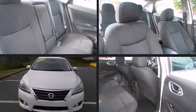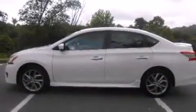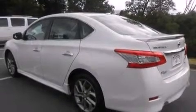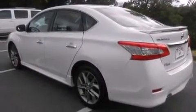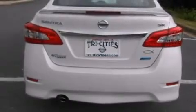You're going to love the 2013 Nissan Sentra. This four-door, five-passenger sedan still has fewer than 5,000 miles. It features a continuously variable transmission, front-wheel drive, and a 1.8-liter four-cylinder engine. Top features include power windows, a tachometer, tilt steering wheel, and more.